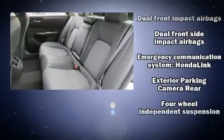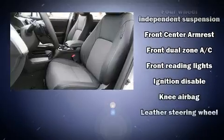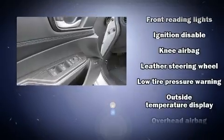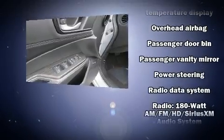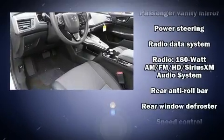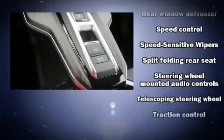Honda ensures the safety and security of its passengers with equipment such as dual front impact airbags with occupant sensing airbag, head curtain airbags, traction control, brake assist, a security system, an emergency communication system, and four-wheel disc brakes with ABS. This car was designed with safety in mind, allowing you to drive with even greater assurance.